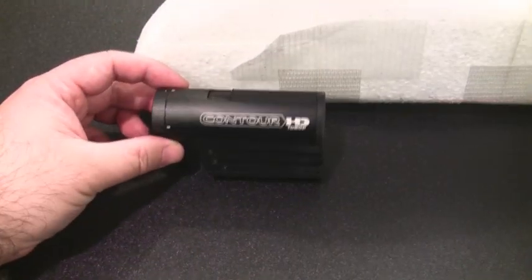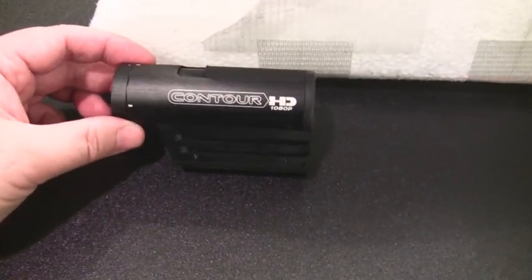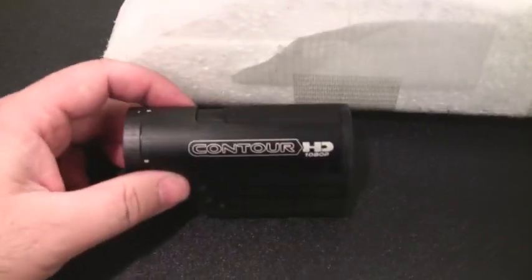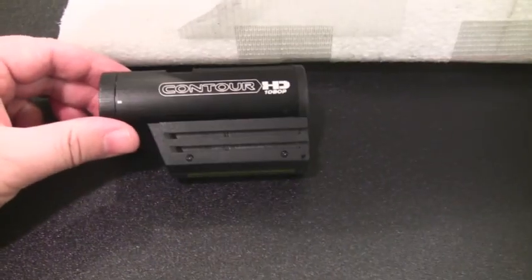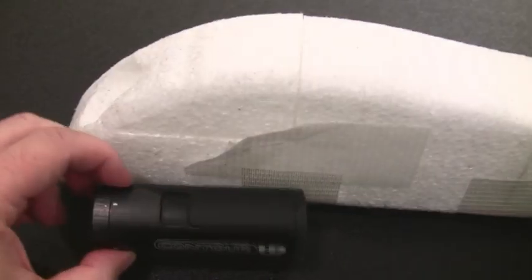So let's get into the camera real quick here. Let me grab the camera. Hang on one second. Okay guys, this will be the camera I'm going to be mounting in the plane here. This is the Contour HD 1080p camera. It's a helmet cam. Seems to work really good. I've used it a couple times on my Jupiter, but I didn't like how it was mounted on the Jupiter up high. So this plane is going to have it mounted right in the nose.